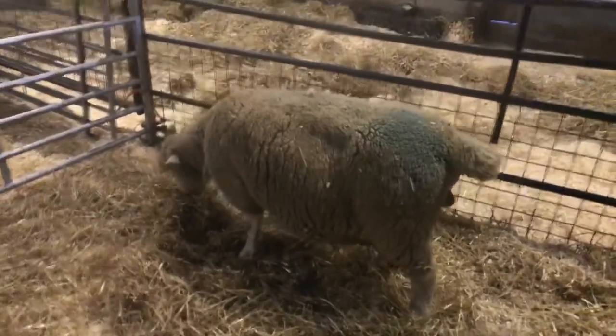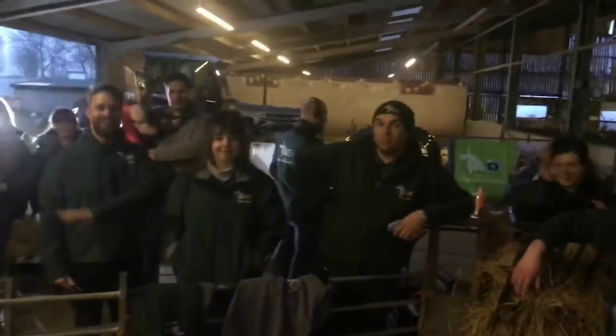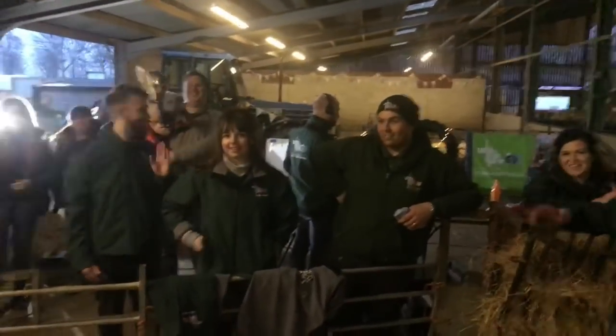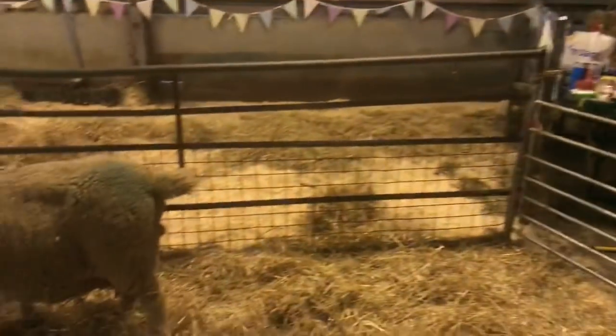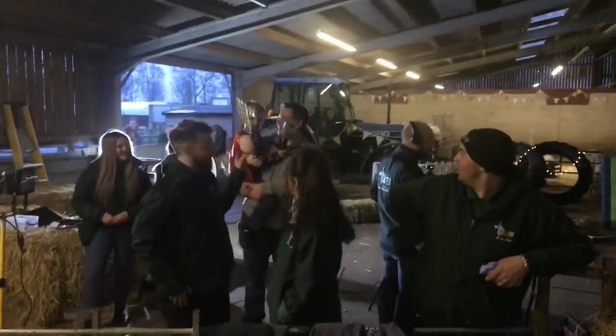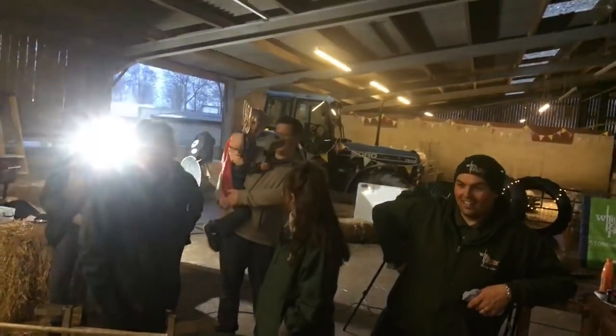Just outside the farm at the moment, we've got a nice little crowd in our studio gathering now. Say hi, everybody. And the brightest light in the world, that side. But there's everybody else. We've got a superhero. We've got Thor here. Give us a wave, Thor. You just got hit in the face with Mjolnir.